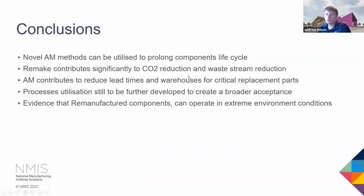Okay, so in conclusion, we use novel AM methods to really prolong the life cycle of metallic components. As you can see, we can significantly reduce the CO2 emissions and waste streams for metallic components. Also, we can reduce the amount of components in the warehouse, because we maybe don't have to stock up as much anymore, because we know we can achieve shorter lead times to remanufacture.